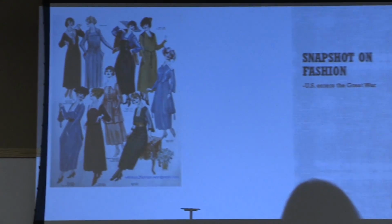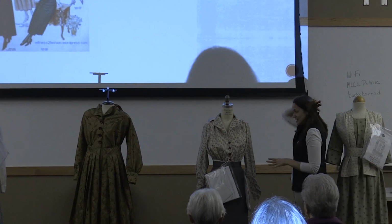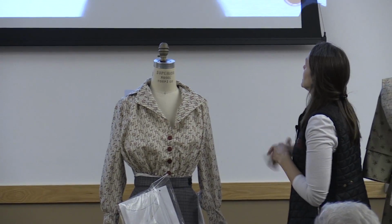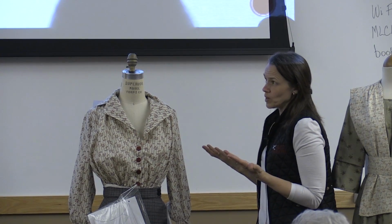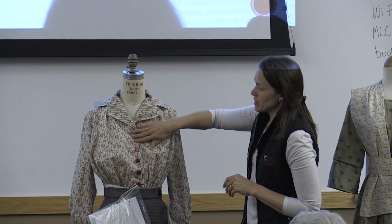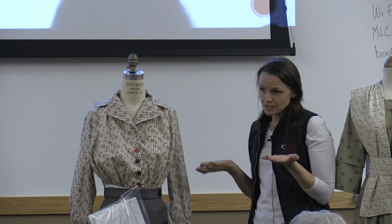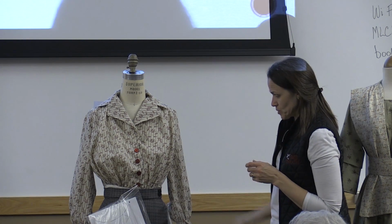This is from 1917. And so whenever I think of dresses like this and costumes like this, I always think of the Triangle Factory Fire. The Triangle Factory Fire happened in New York. It was a group of mostly young women, immigrant workers, who worked at the Triangle Factory, and it caught fire, and the exits were blocked or locked, and they couldn't get out, and women were jumping to their deaths because it was either that or burn. And a lot of them were wearing similar things to this.